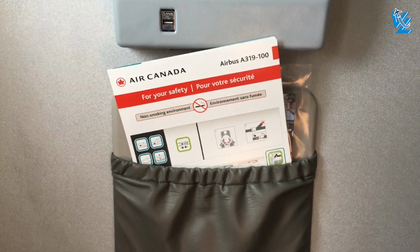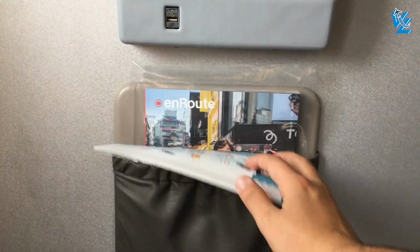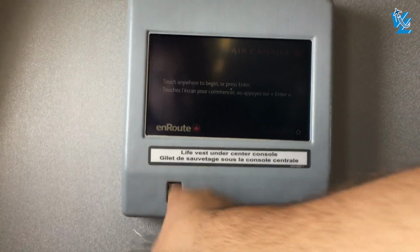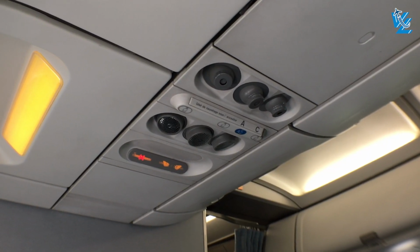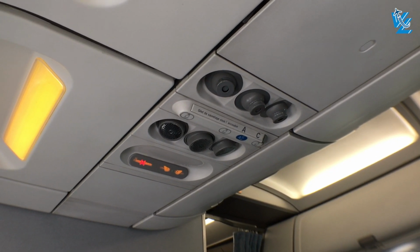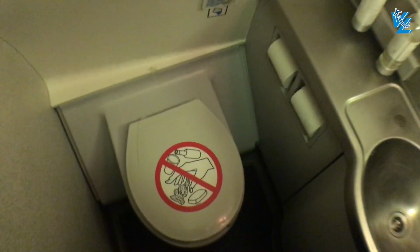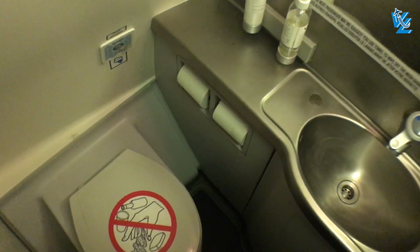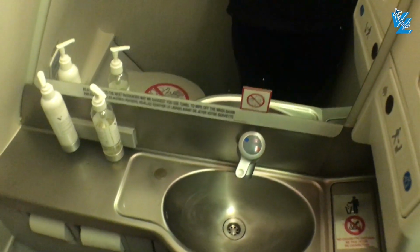Having no seat in front of you, the reading material can be found in a pocket in the bulkhead. This includes the safety card for this aircraft and the airline's in-flight magazine enRoute. In the TV screen, you can also find a USB port to charge smaller devices. The overhead panel is not customized for business class and has 3 reading lights and 3 air vents like you have in coach. The bathroom on this 1-hour flight was kept pretty neat and had hand cream and hand soap from the brand Vitrievi.